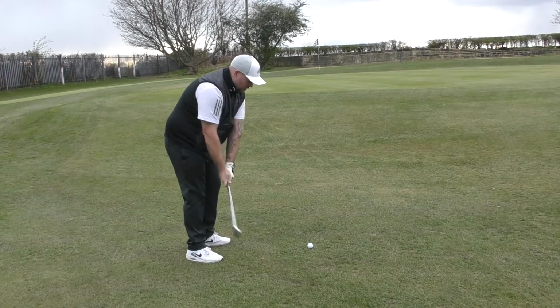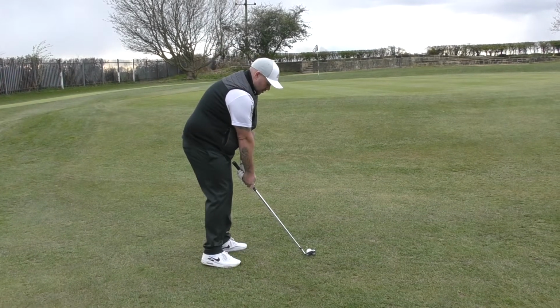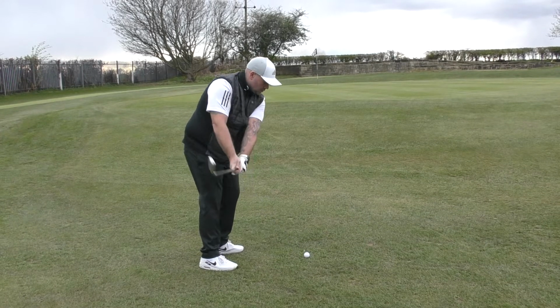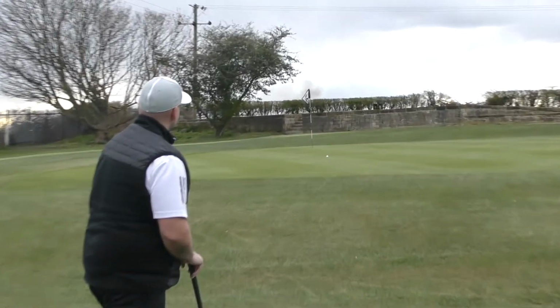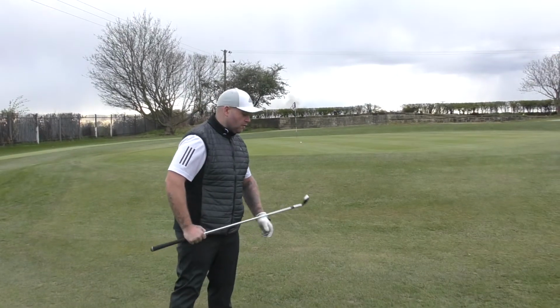Club you got? Just a little pitching wedge. Yeah, a little bump and run. Trying to, but it always seems the easier shots I struggle with. Just a bit shy, contact was good. Just lacking a bit of pace, weren't it? Yeah, I seem to quit on them, the wedges and that. I think I've just no confidence with them at all.